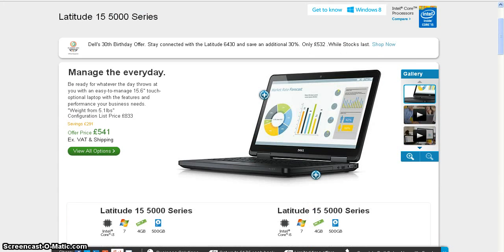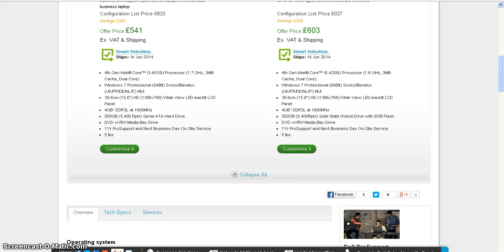For the Latitude 15 5000 series, starting at 883, with the offer being 541 for the 541 configuration or the 883 configuration, you get a 1.7 GHz i3 CPU, Windows 7 Professional, 4 gigabytes of DDR3L memory, and a 500 gigabyte hard drive. And for the 927 or 603 laptop, you get a 4th gen Intel Core i5 4200U CPU at 1.6 GHz with 3 megabyte cache. Oh no, I'm just going over random specs. But 4 gigabytes of DDR3 memory and a 500 gigabyte hard drive.